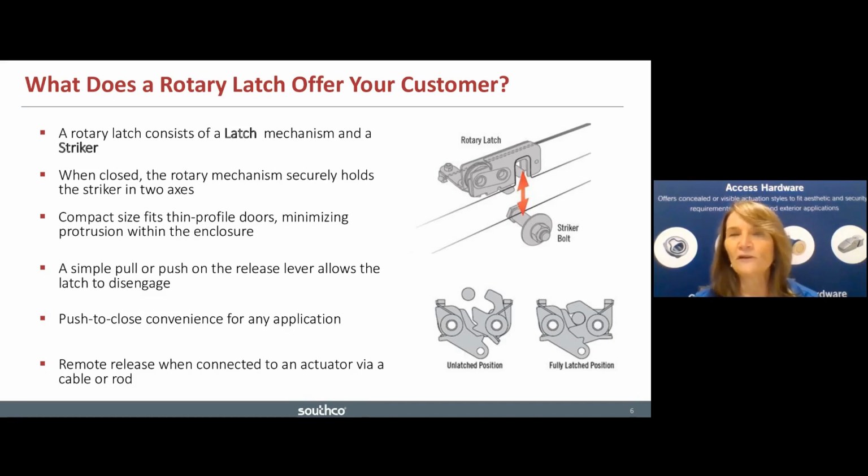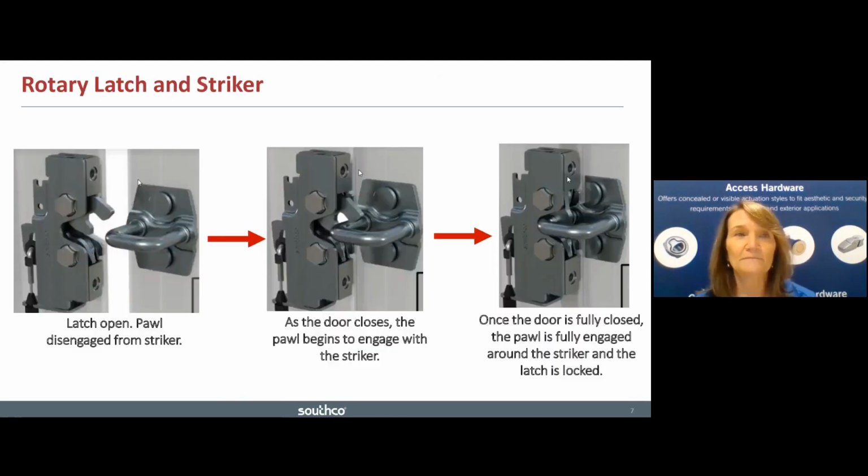As you can see in car doors and a lot of other applications, rotary latches offer an option that's very compact, so it will fit through thinner profile doors, really minimizing that protrusion into the enclosure. And then a simple pull or push on the release lever of the rotary latch allows the latch to disengage from the striker. One of the big benefits of rotary latches is push to close convenience. You slam the door, you don't have to do anything else. No turning or anything else to secure it. It's fully secured just by slamming it. And then these also offer remote release when they're connected to an actuator via cable or rod, which I'll go into more detail. So this is an example of a rotary latch and a striker.